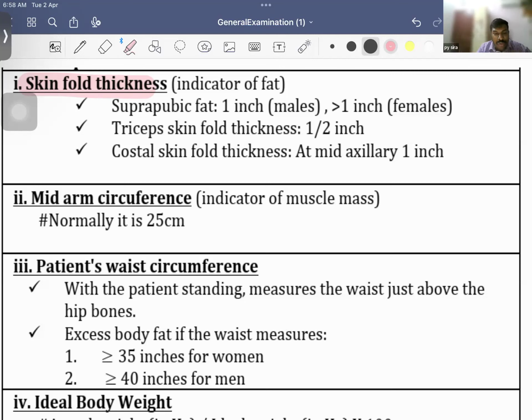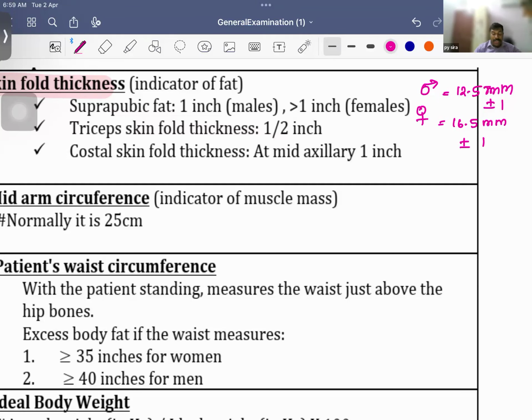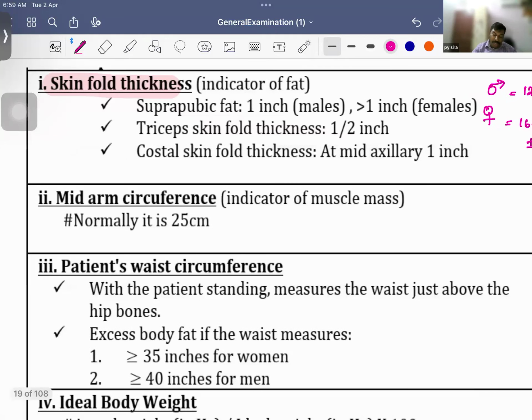The triceps skin fold thickness வந்து நார்மலா பாத்தீங்கன்னா adult male, female இவங்க ரெண்டு பேருக்கும் பார்க்கணும். Males, if it is 12.5 millimeter plus or minus 1, then it is going to be normal. Females, 16.5 millimeter plus or minus 1 is going to be normal. Whenever the triceps skin fold thickness varies, it is an indicator of fat. Whenever it is less, it indicates the patient is malnourished.